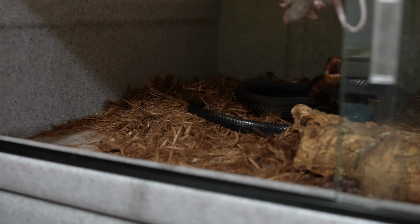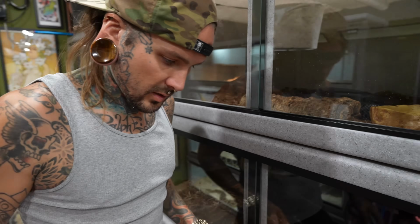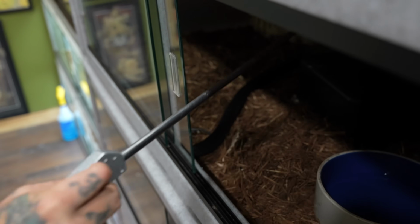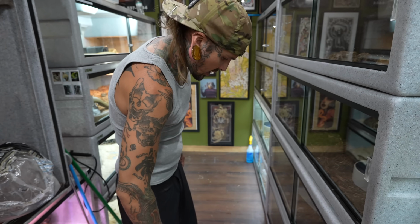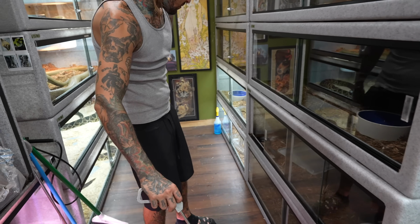Indigo time, come on, bud. There you go. Oh, you let go. Come on. There you go. Sweet. Now I know one of these guys, this all black indigo right here, is not shedding. So he should eat. Come on, dude. Come on, man. No, you don't want to eat? You're gonna be stubborn? Sometimes they're stubborn. Sometimes they eat right away. I'm just gonna leave it right on top. Sometimes they're a little bit shy on camera. They don't really like to eat on camera, so we're just gonna give him his space.